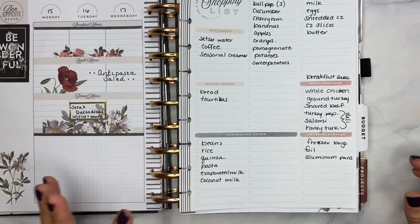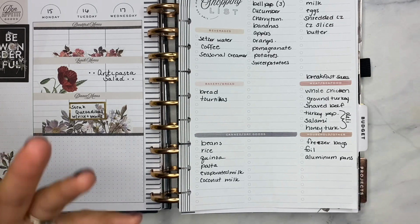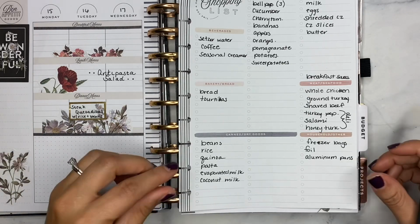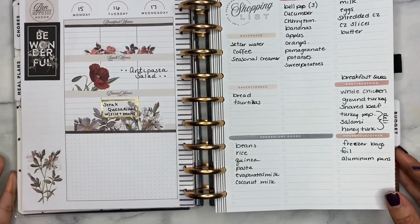So obviously, I will go through my pantry at this point. If there's any additional things that I need to add on, I'll go to my family, say, hey, do you guys need anything specific from the grocery store, anything that you want to pack for lunch, etc. And I'll add that to the list. But for the most part, this is how I prep for my shopping trip.